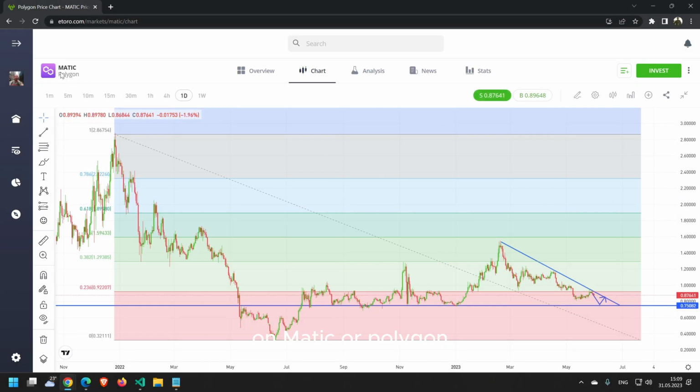On the Matic or Polygon chart, the situation is not so shiny as for other cryptocurrencies, because currently we are in a local downtrend, as you can see, and price still might break this major support level. I hope it will not. It will use it as a resistance level and then go up, but we need to break this downtrend to say that this downtrend is finished and we are coming back to rise. But for now, this is what it is. So I would stay away for now from Matic.